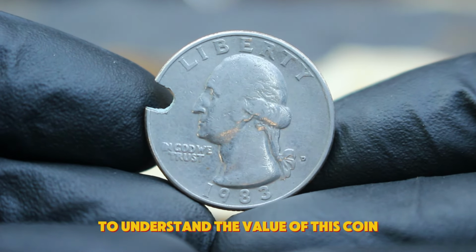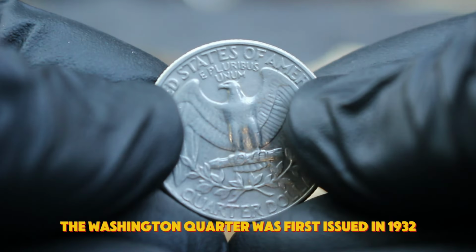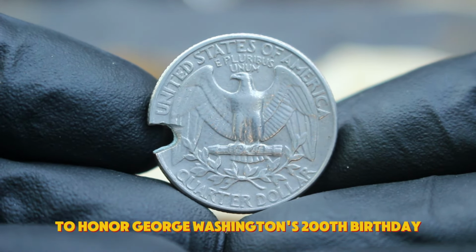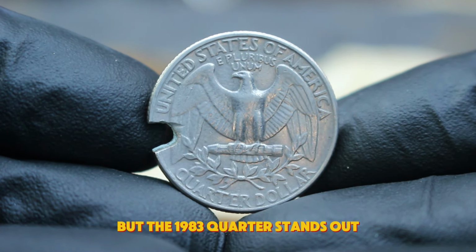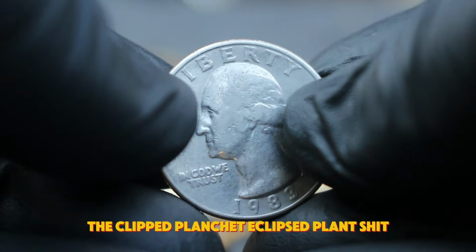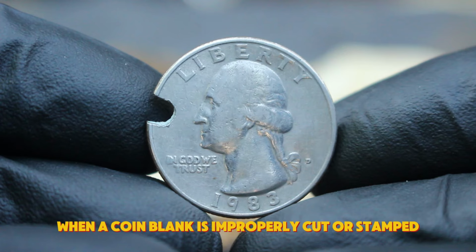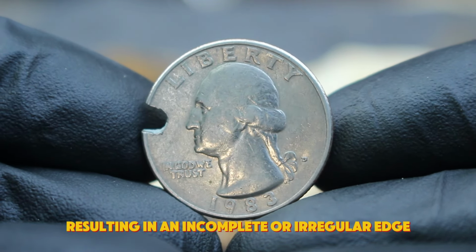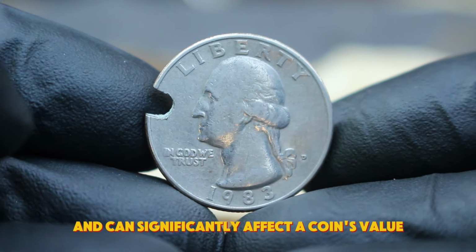To understand the value of this coin, we need to first look at its history. The Washington quarter was first issued in 1932 to honor George Washington's 200th birthday. It has seen many changes over the years, but the 1983 quarter stands out due to a fascinating error, the clipped planchet. A clipped planchet occurs during the minting process when a coin blank is improperly cut or stamped, resulting in an incomplete or irregular edge. This error is particularly rare and can significantly affect a coin's value.